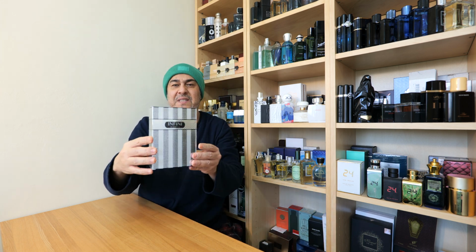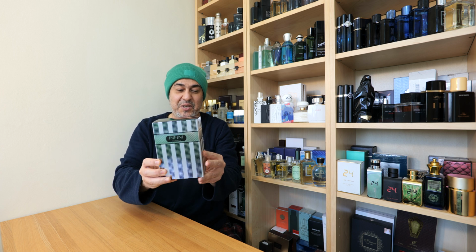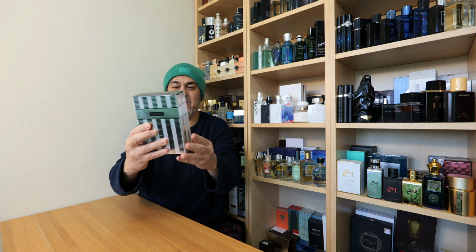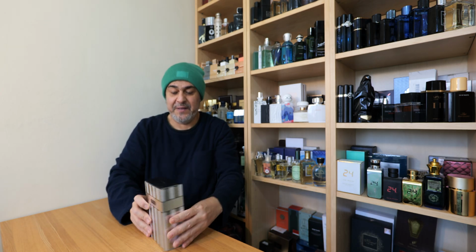So big box as usual. With the Middle Eastern brands, they give you everything plus the kitchen sink. So look at this box. It's a huge box. It's a very nice cardboard. It's very shiny with this nice design to it. Khadlaj Infini Eau de Parfum.